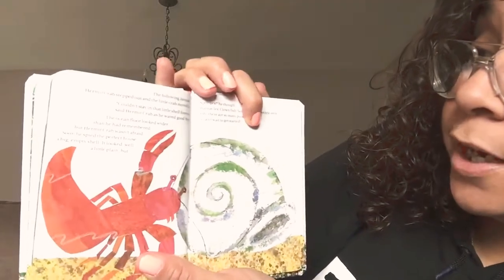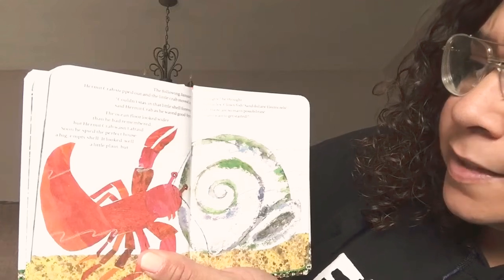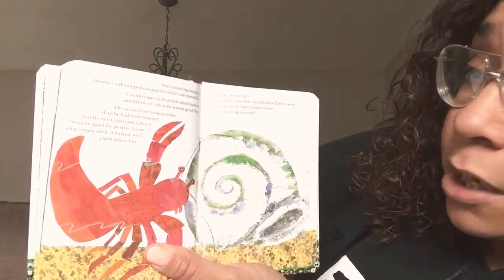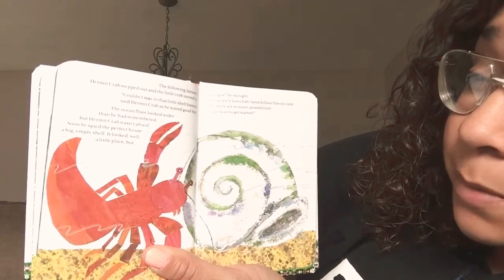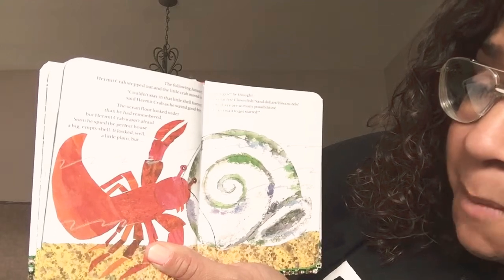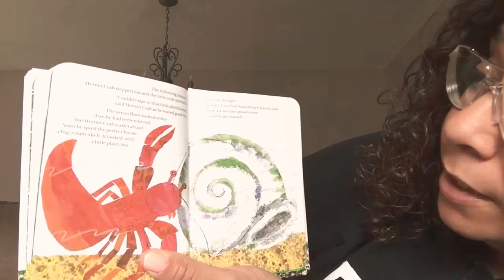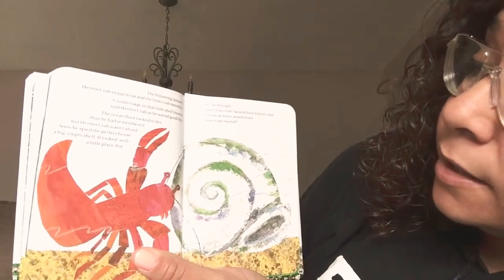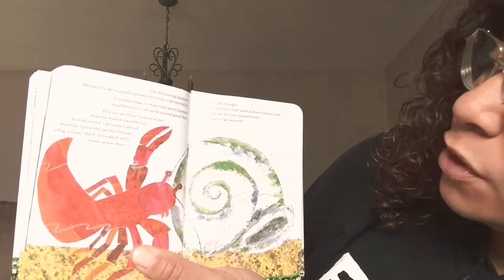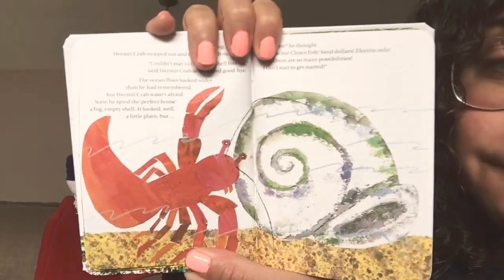The following January, hermit crab stepped out and the little crab moved in. "Couldn't stay in that little shell forever," said hermit crab as he waved goodbye. The ocean floor looked wider than he had remembered, but hermit crab wasn't afraid. Soon he spied the perfect house, a big empty shell. It looked, well, a little plain, but sponges, he thought. Barnacles, clownfish, sand dollars, electric eels. Oh, there are so many possibilities. I can't wait to get started.